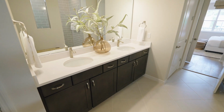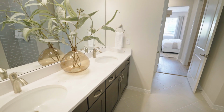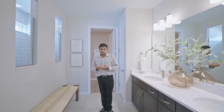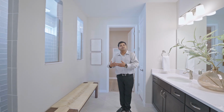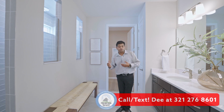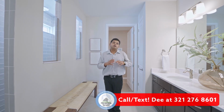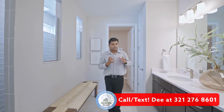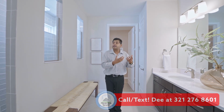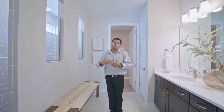However, the standard feature is your double undermount sink. You have the same cabinet, you have a tile. Now, they will give you a choice in the standard feature. These are your choices, and then you can upgrade depending upon what you want to do. And I always say kitchen and bathrooms is where you want to spend a little bit of money because that's kind of the focus point, especially the kitchen, you know. And then the master bedroom is where I think you will get more bang for your buck.